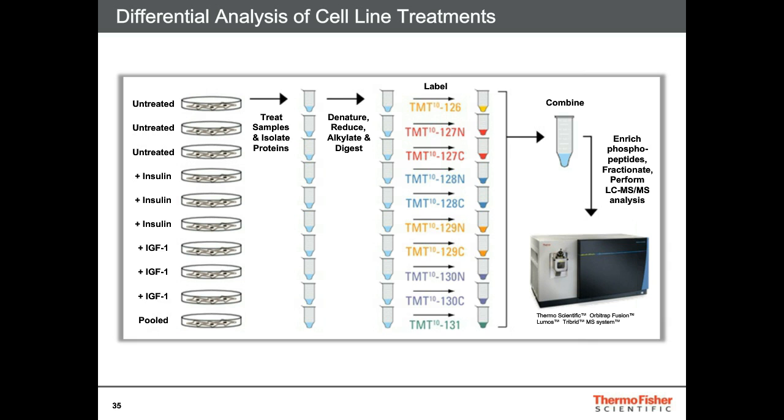The proteins were isolated and prepared using the sample prep methods I described previously, involving the denaturing, the reduction, alkylation, and digestion with trypsin. Each sample is then independently labeled using the TMT tags and then quantified using the peptide assays before equally mixing them. From the combined samples, we did high pH reverse phase fractionation to look at the relative abundance of all the proteins in the sample. In addition, we did separate phosphopeptide enrichment followed by high pH reverse phase fractionation to do in-depth coverage of the phosphoproteome for relative quantitation and signaling.